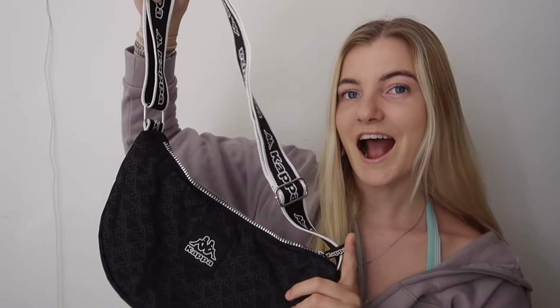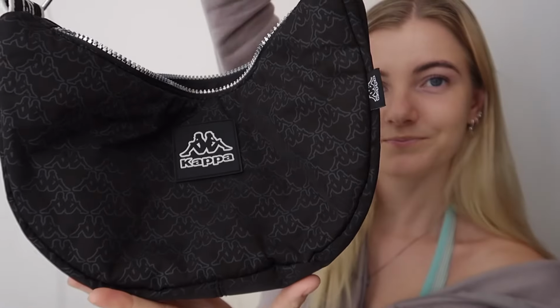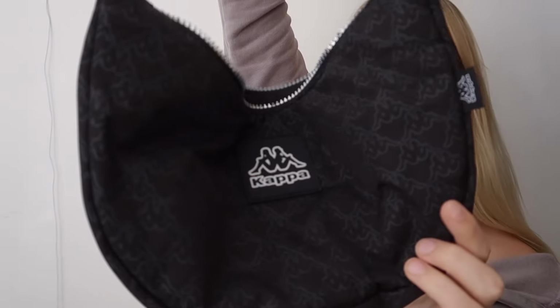I love this. They have this new Kappa range out, and I really like the things that they have in it. I don't know why, but it gives off vintage vibes to me. I love the design of this. It's got the black and white strap, which will go with every outfit. And the design is really cool. It's got the logo all over the bag. And I feel like you can fit loads of stuff in this because of the shape of it. It's nice and big and it's good.